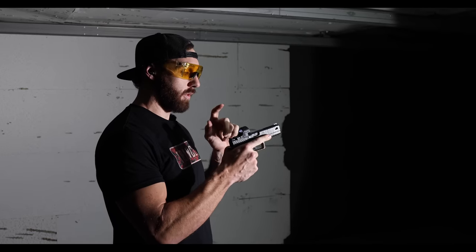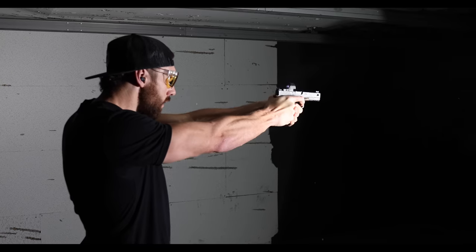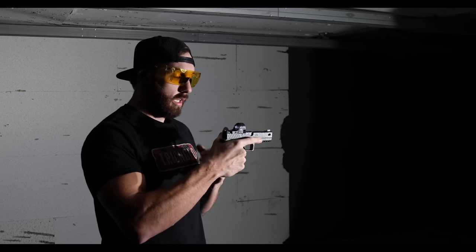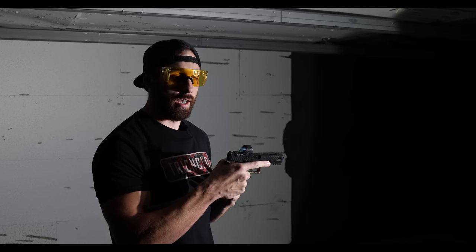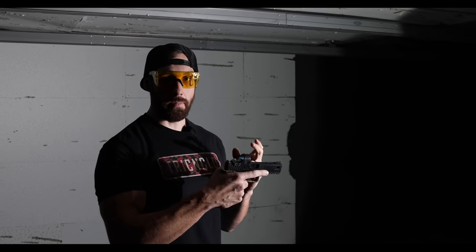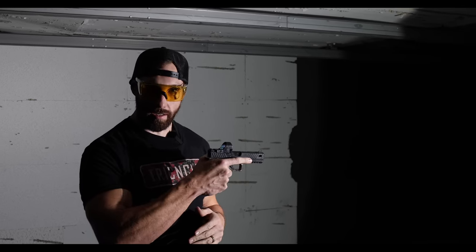Okay, OZ9 with the stock barrel in there. This is just a pretty smooth, soft shooting gun to begin with. It's been a long time since I shot the stock non-ported barrel, and it's pretty smooth, pretty soft, so it can only improve from here, theoretically.